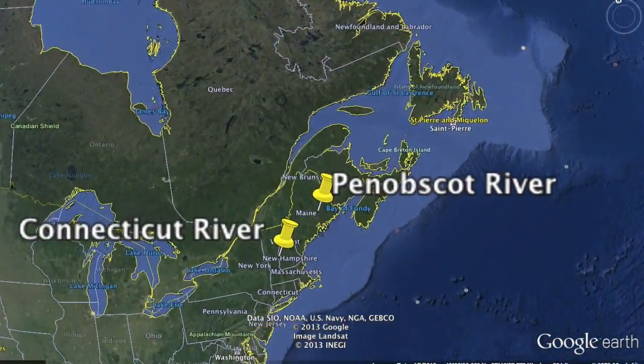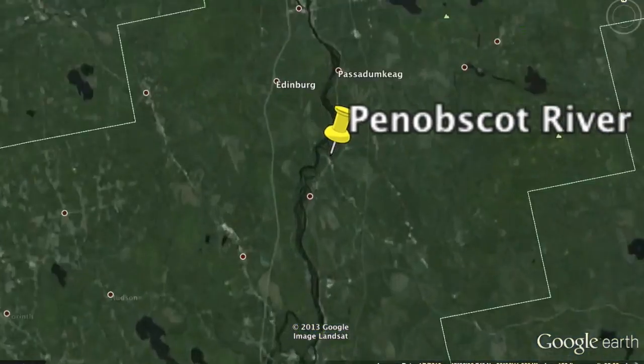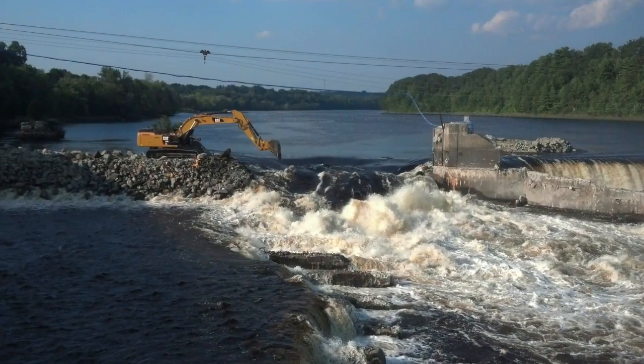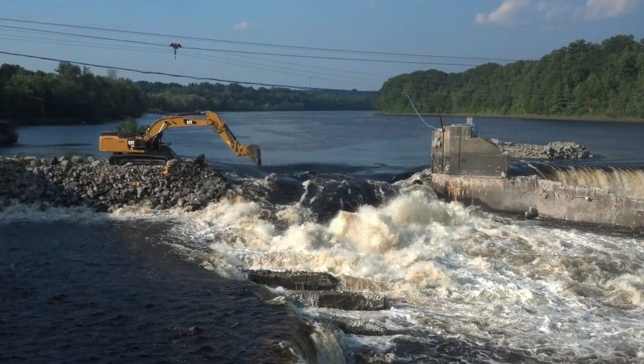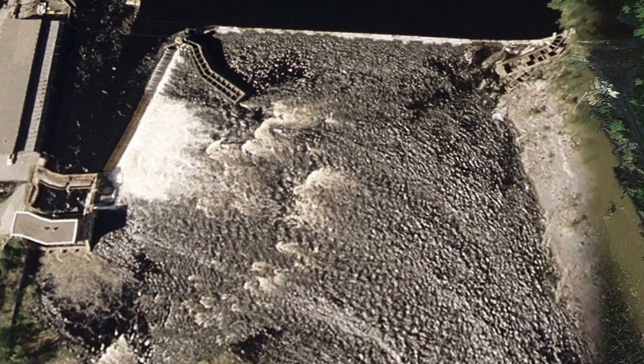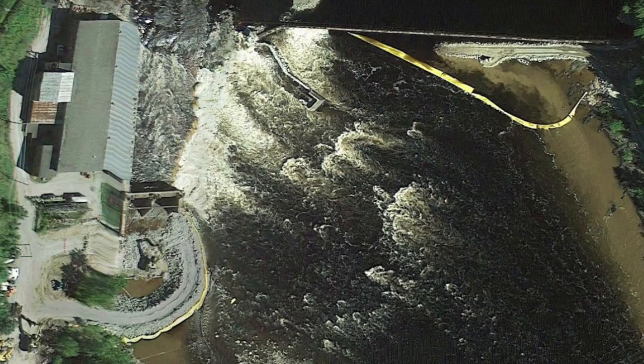Continuing north, we come to the Penobscot River, where the Conservancy joined with other NGOs and the Penobscot Indian Nation to purchase 3 dams from a hydropower company. Since then, 2 of the dams have been removed and a 3rd will be bypassed. Seen here is the removal of Veazie Dam.